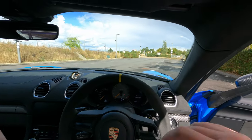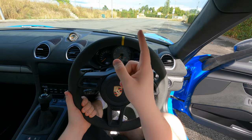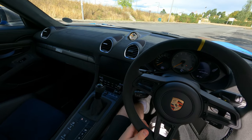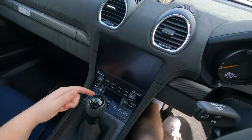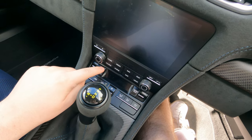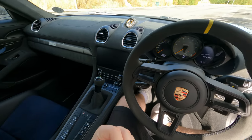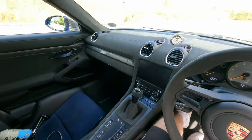Okay, so in here, Alcantara steering wheel with the yellow 12 o'clock marking, which I absolutely love. Got a Chrono package with a little dial watch in the middle. This is your whole infotainment system. That's all you get. You got buttons, which I absolutely love, and listen to this. Yes, Porsche. Yes, buttons. We love buttons. And I mean, that's it.